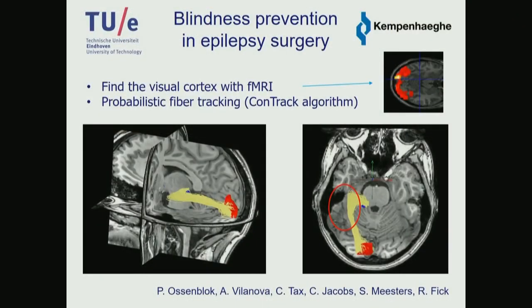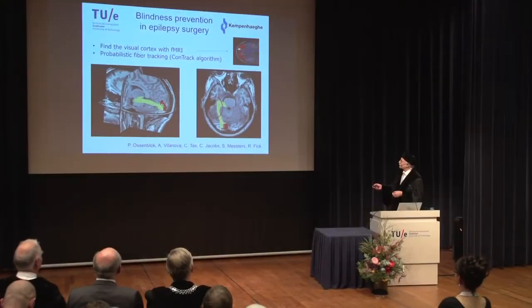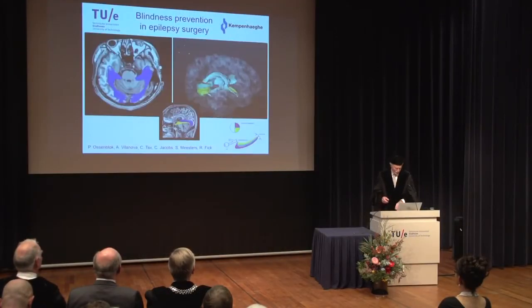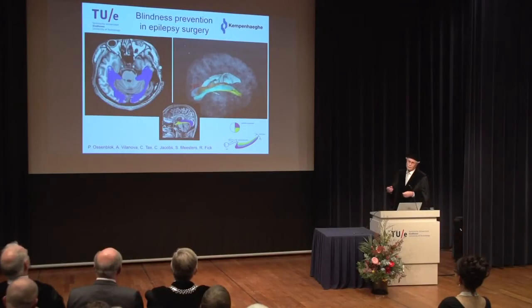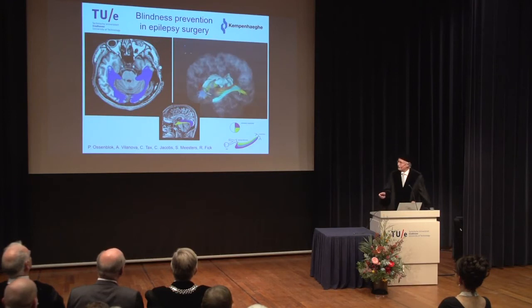And now we could actually see this is the visual cortex. From the eye, it goes here to the thalamus, and these areas are what we wanted to find. And now, for the first time, we could say, okay, doctor, you can operate until here and not deeper. Every patient is different, some are superficial, some very deep, and now we have the situation that nobody is getting blind anymore. So it was a wonderful collaboration with Kempenhaeghe, which is 10 kilometers from here. And you see the visualization that Stefan Meesters made on the transparent brain.